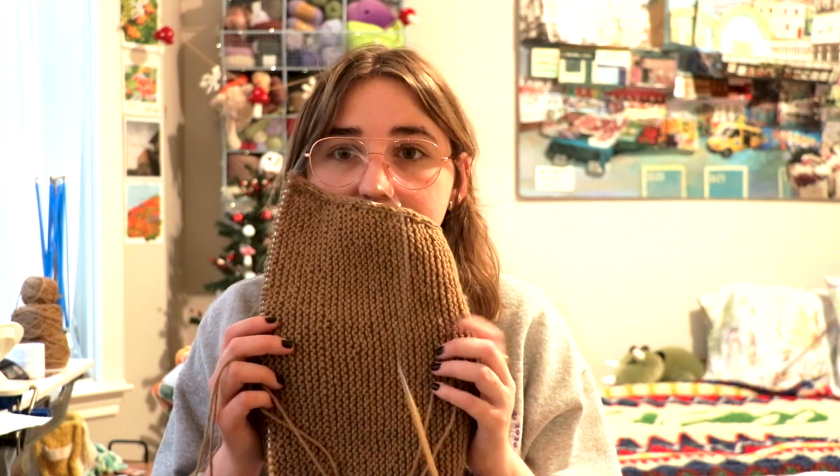And I don't know if I mentioned, I'm using Cascade Friday Harbor in the color, I think, Latte, and I think it's like 90 or 95% merino and 5 or 10% silk. I got it on sale at my local yarn store, one skein of it, and then I had to order another one. But it's been sitting in my stash for a while, and so I'm excited to have this.